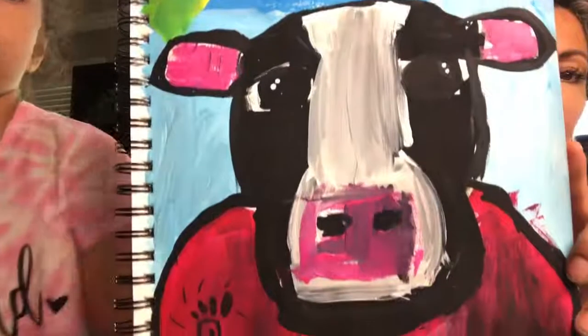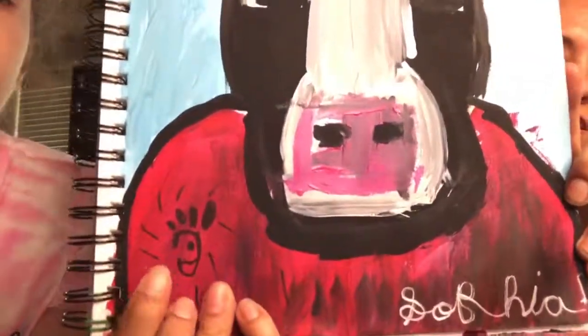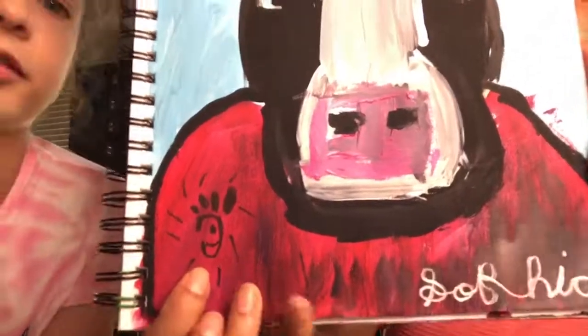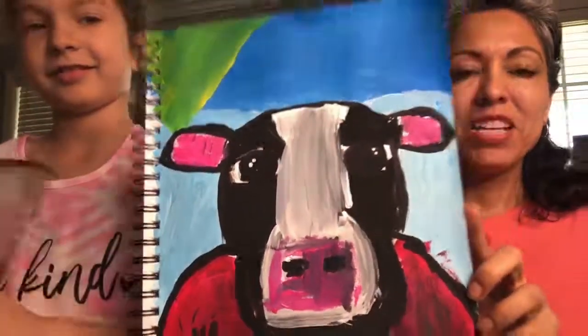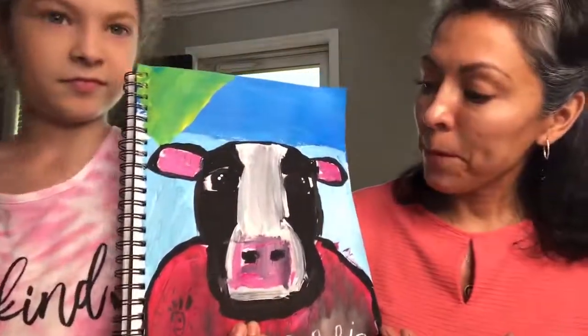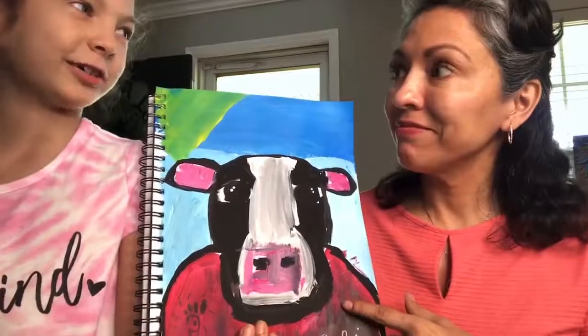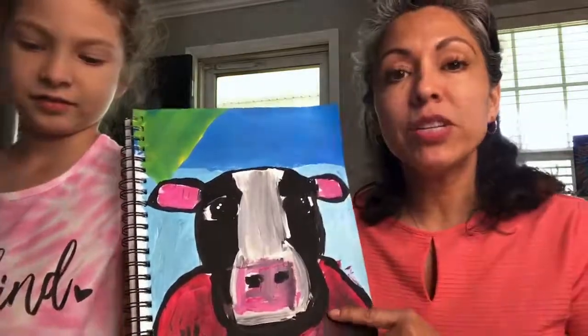My cow is a special cow because it's a Chick-fil-A cow. Do you see that right there? That's a Chick-fil-A sign. Very good. I tried. So as you can tell, quite different styles, but I really like it. Definitely different styles. I really like it. But I really enjoy this challenge.